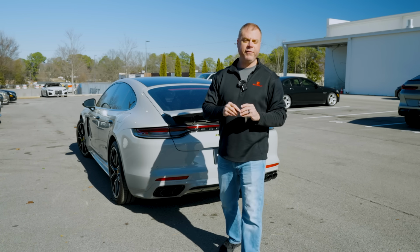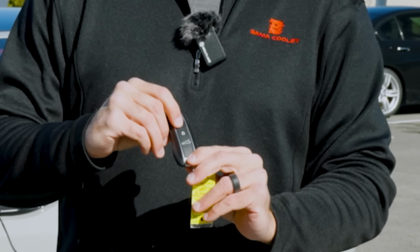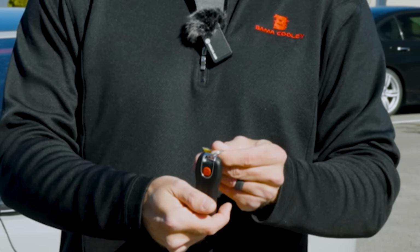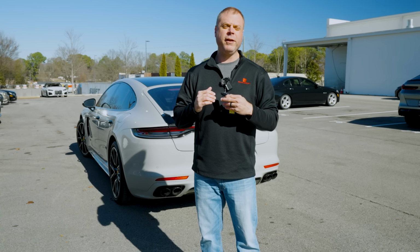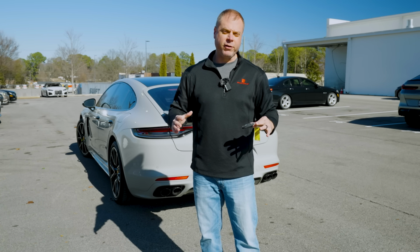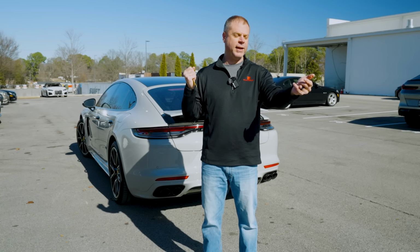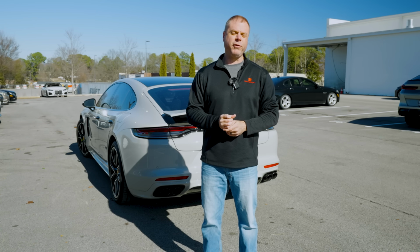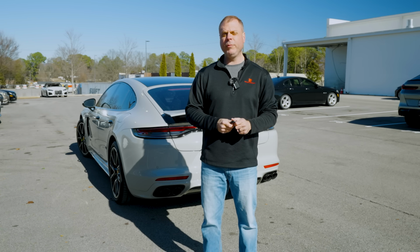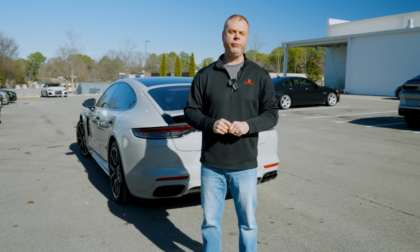Also showing the key fob, as you can see, you got the Porsche crest, you got the unlock, lock, trunk opening, and panic button. Porsche is one of the few manufacturers now that does not do a remote start on any of their vehicles because they still want you to have to turn the key. So there is a little key turn in there, which I'll show in a bit, that you have to use to start the vehicle. Maybe one day they'll do a remote start, but for right now, no matter what model you get, you're not going to get a Porsche with a remote start.